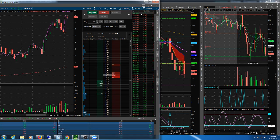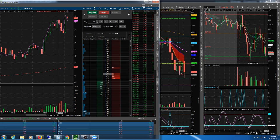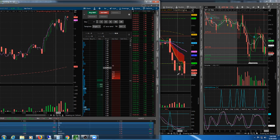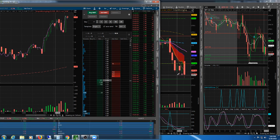This bullish engulfing candle, from a technical standpoint, your stop out would be a close below this candle here. So if this candle closes below this line, that nullifies that bullish engulfing candle. So that bullish engulfing candle no longer exists.